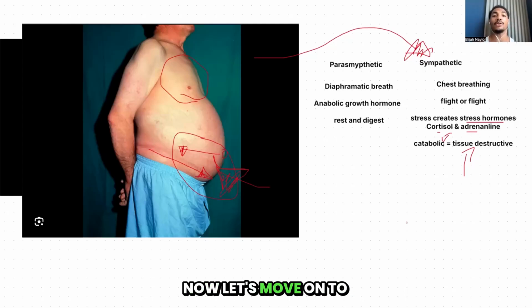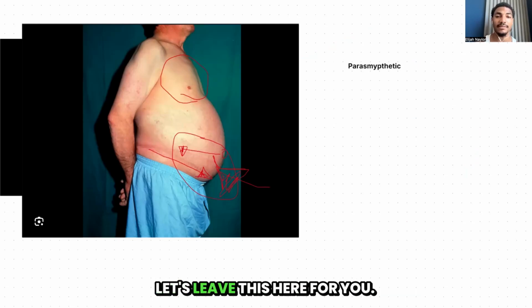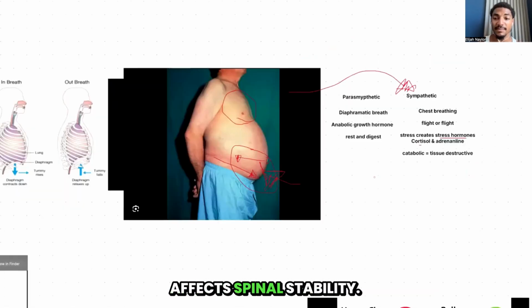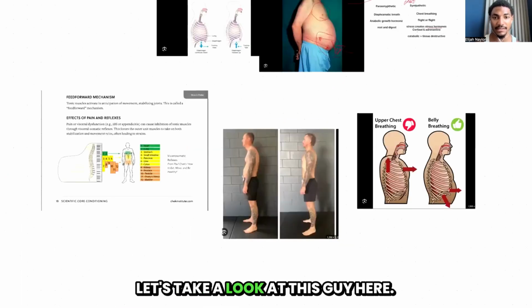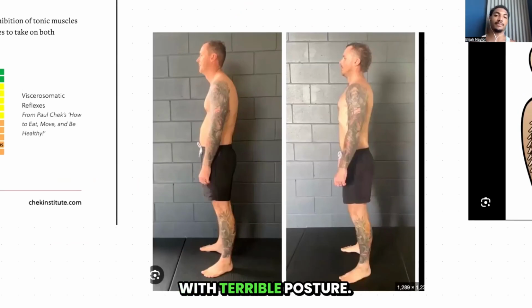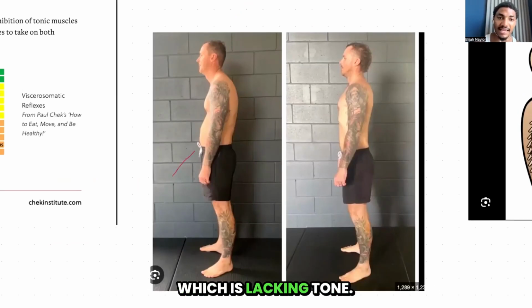Now, let's move on to how posture begins to get affected, and how this affects spinal stability. So let's take a look at this guy here. This guy on the left-hand side is him with terrible posture. So take a look at his transverse abdominis, which is lacking tone.